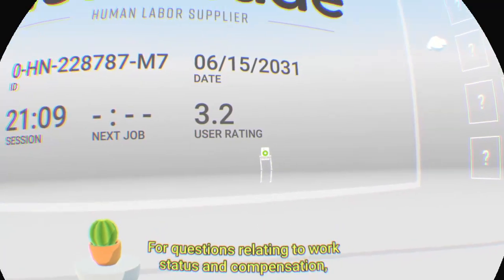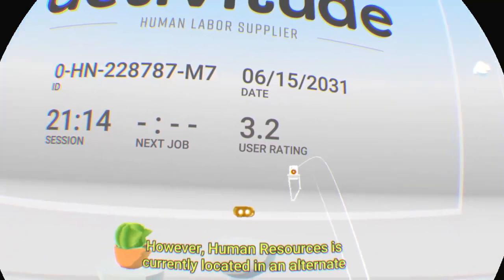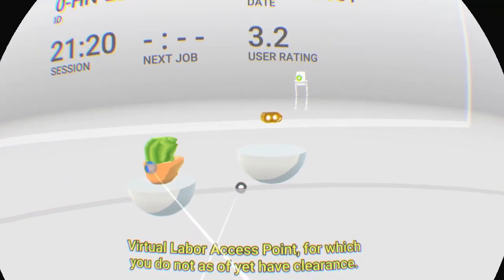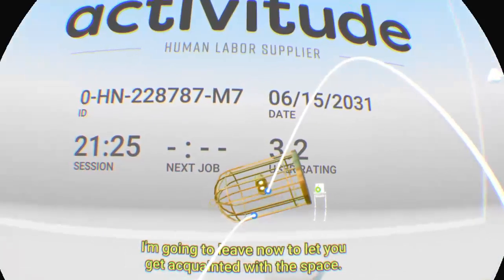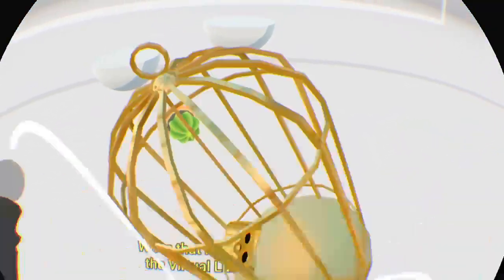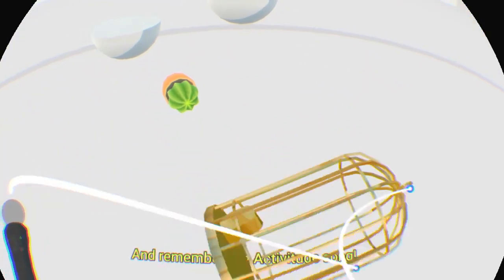For questions relating to work status and compensation, please see Human Resources. However, Human Resources is currently located in an alternate virtual labor access point, for which you do not, as of yet, have clearance. I'm going to leave now to let you get acquainted with the space. But don't worry, I'll be back just as soon as we have another job ready for you. When that happens, simply place the virtual labor access point snugly around your head to meet your next client. And remember the Activitude song!